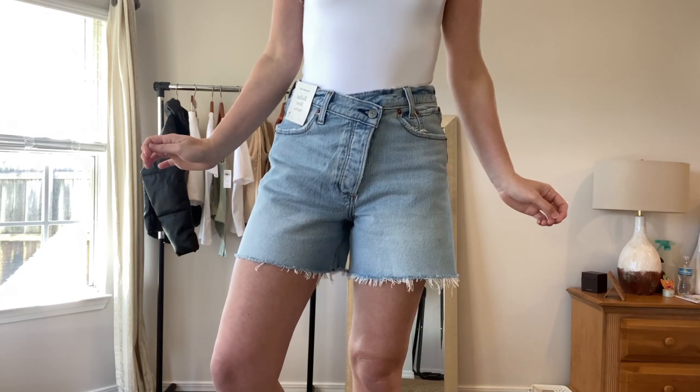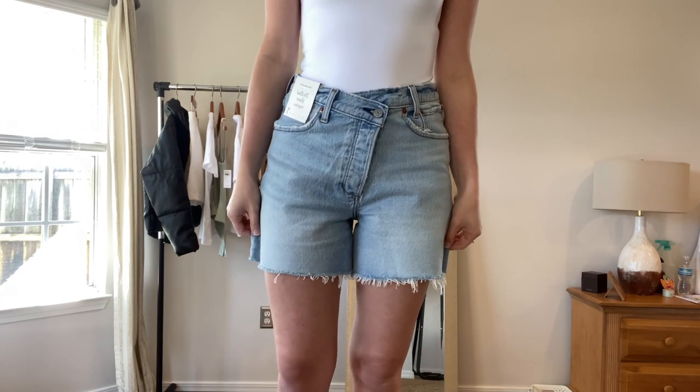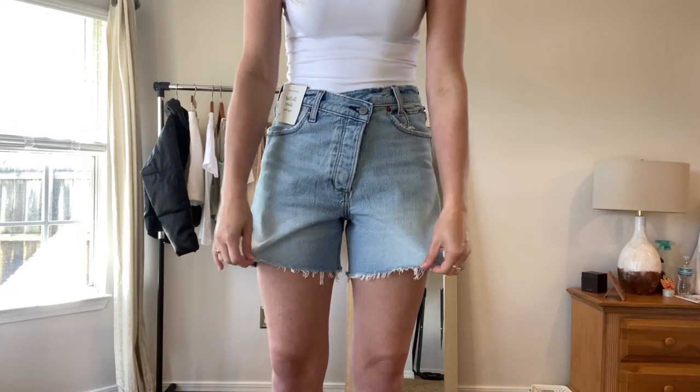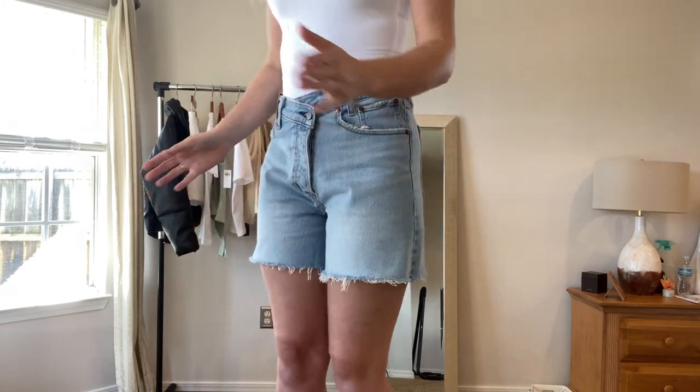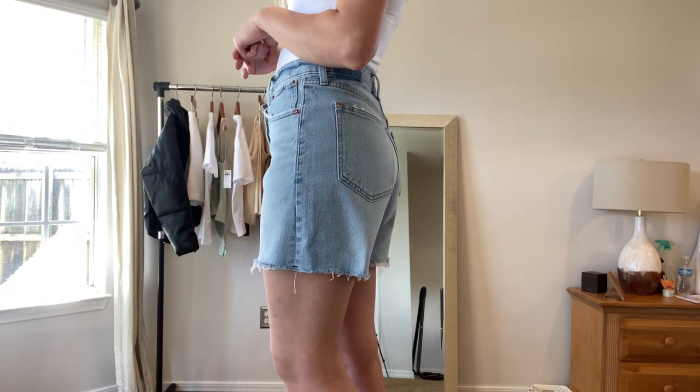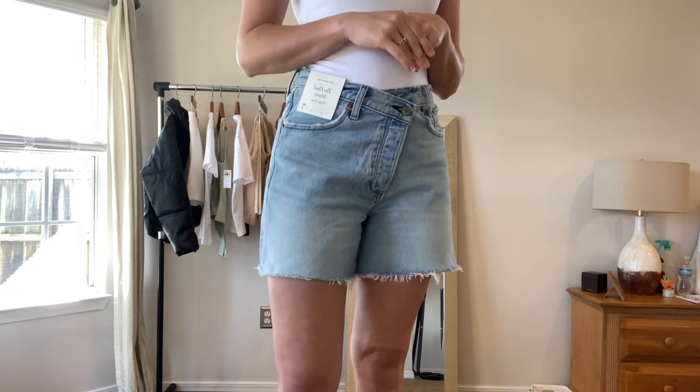Now let's talk about the shorts. Here are the dad shorts in a size 2. It's in this beautiful light wash. I love the length and where these cut off at. I am really into longer shorts. I don't really care for cheeky shorts. So these are the perfect length for me.